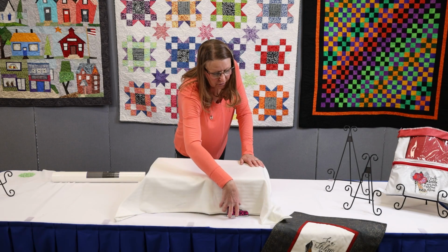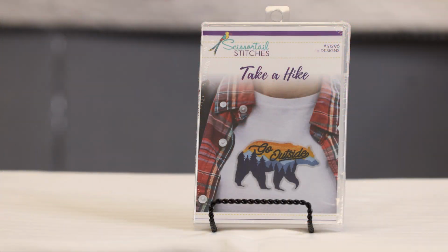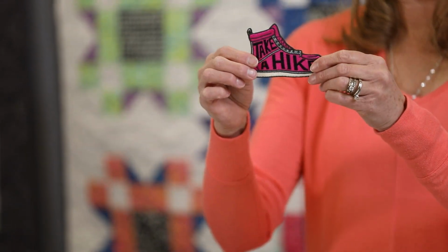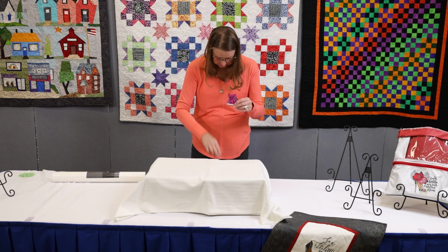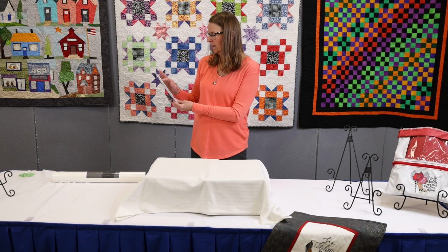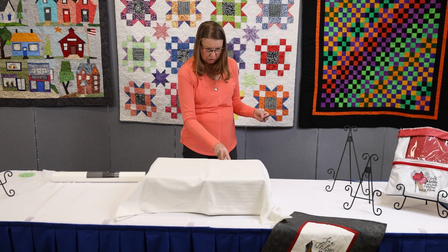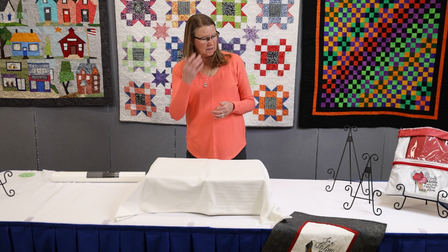And then also Terry made from a Scissor Tail design pack called Take a Hike. Terry made one of the designs and made it into a patch. So rather than stitching it directly on the t-shirt, she made the patch. You could attach it to a t-shirt, you could put it on a hat, you could put it on a jacket, just really a lot of fun things that you could do with this. So this is a great design disc. It has Go Outside, Stay Wild. They're all just kind of small designs that could be intended as patches. So it's just a great disc, something fun and different to do. We're always looking for something fun and different, especially now that we're getting into summer and hiking season.